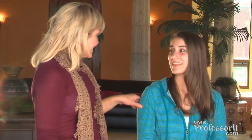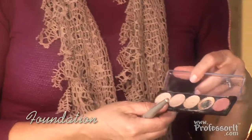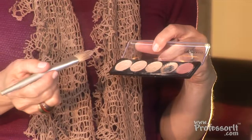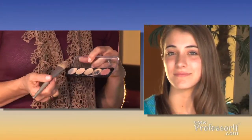Do you have moisturizer on? Yes. Okay, great. First of all, we're going to start with a little bit of foundation just to clean up a couple little areas. She doesn't need much, but I like to use this foundation palette. It's by Makeup Forever, and what I like about it is it has several different colors. This is my little secret to success for teenagers and women, because you have different zones in your face that will need a slightly darker color and a slightly lighter color. This gives you the option to use light or dark, and it's very convenient.